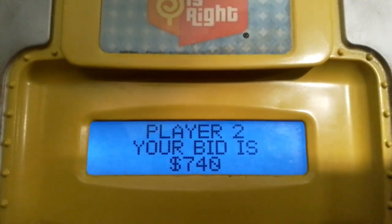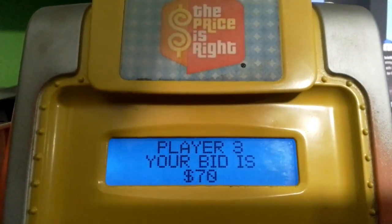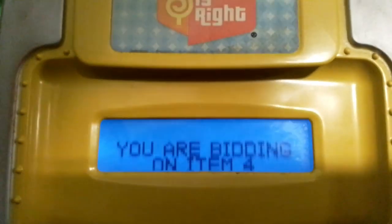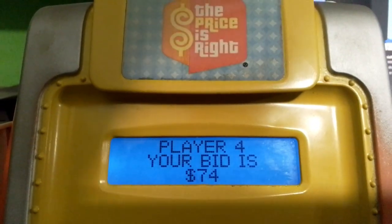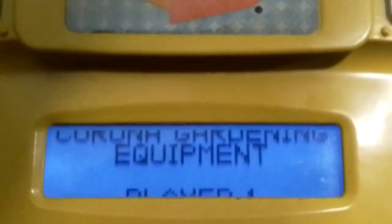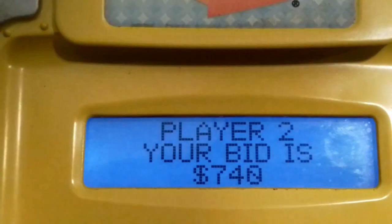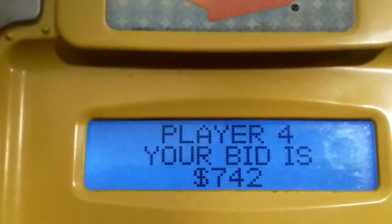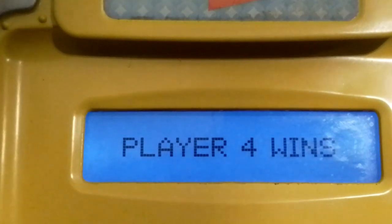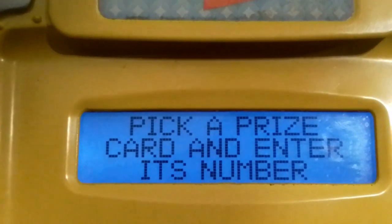Next to Mr. Maker. $741. Next to Iggy. $742. Lemmy. $1. $1 too. Peach got $740. Mr. Maker's got $741. Iggy got $742. Lemmy's got $1. $1 too. And the actual retail price is $742. Iggy, come on stage. It's a perfect bid for $500.